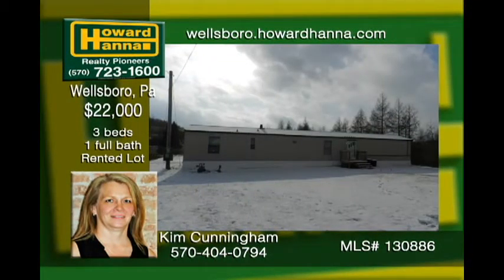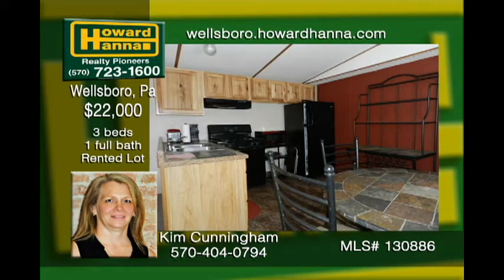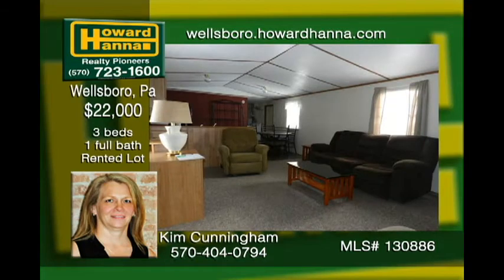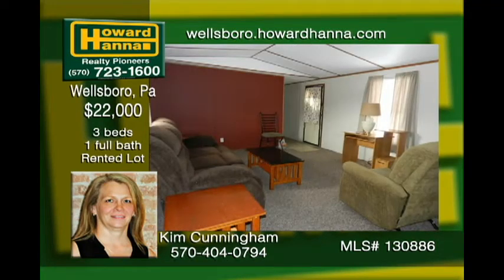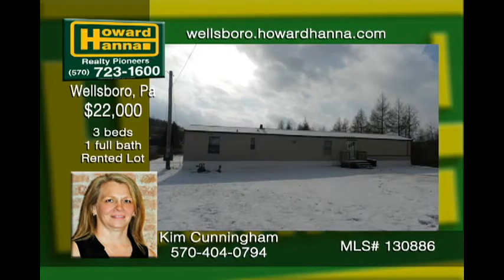Snatch up this 3-bedroom mobile home on a rented lot in the country. Updates include a new roof, recently updated kitchen and bath, and some new flooring. Location is great with a short drive to either Wellsboro or Mansfield for schools, shopping, medical facilities, and recreational activities. Buyer must be approved by the landlord. Current rent includes water, sewer, and snow plowing.